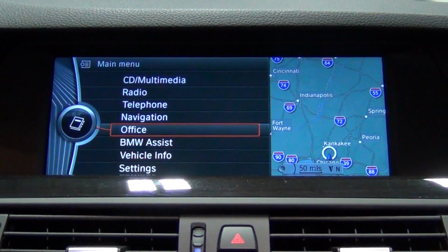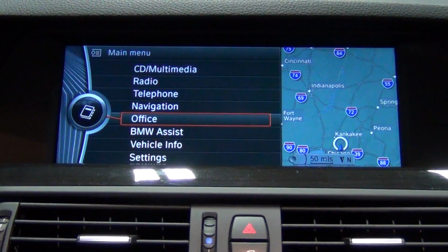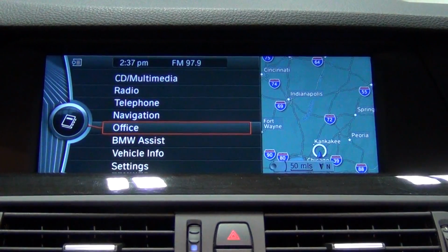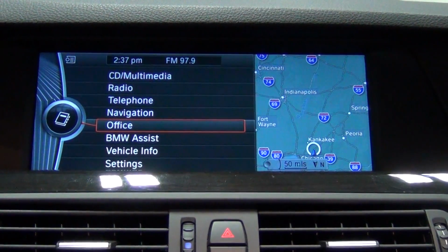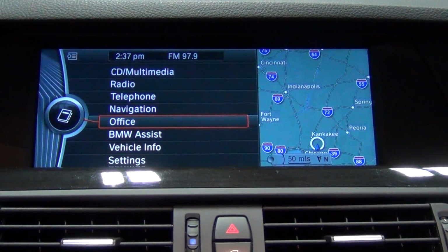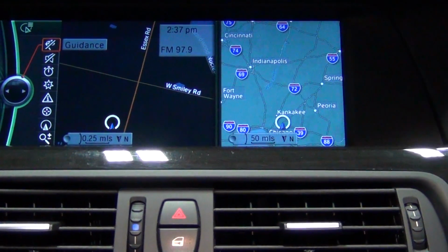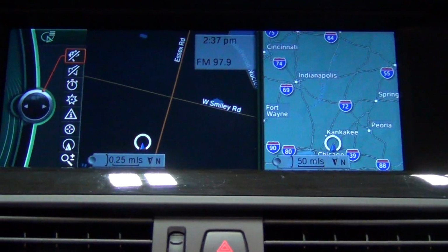It's very intuitive now, and they went from worst to first. And it's a phenomenal system, especially if you're using Bluetooth. And the navigation system screen is just huge, and it's split screen. You can see that right there.